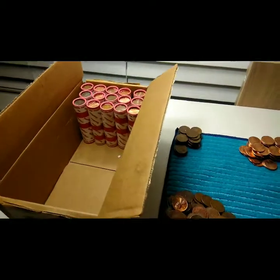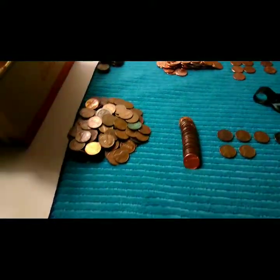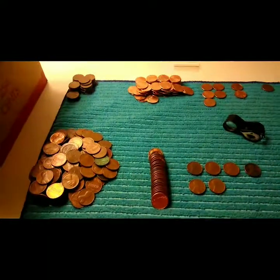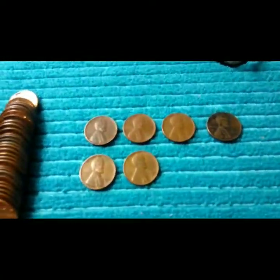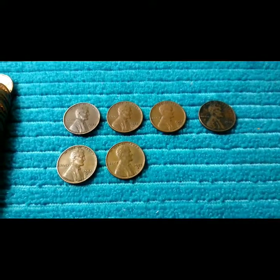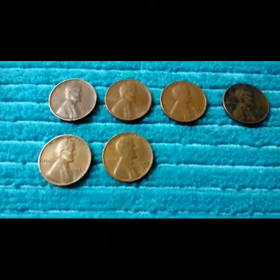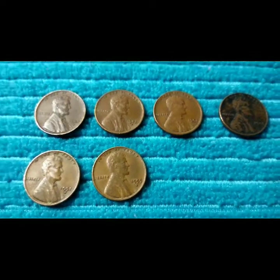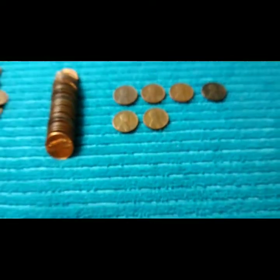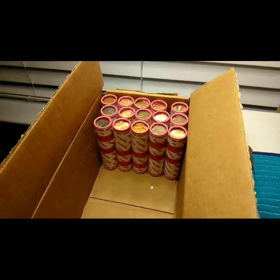Alright guys, we're almost 3/4 of the way done the box, and you can see my piles here getting bigger. I don't want to show you too much and ruin it for the end. I think we stopped at 51 Denver last time, so I got a 1955 Denver this time. A lot of Denvers. Alright, I'll be back. Hopefully there's some more in these last couple rolls. Looks like I got some oldies in there.